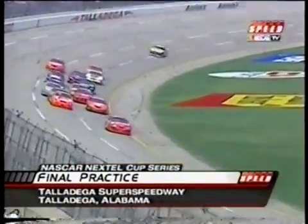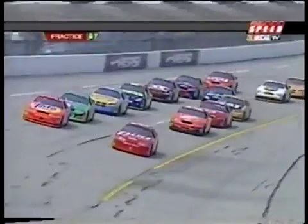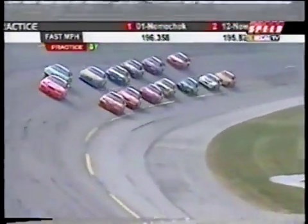Final practice for the NASCAR Nextel Cup Series live from Talladega Super Speedway in Alabama. Cars getting ready for 500 miles here tomorrow, and some people think that might be how they'll be running tomorrow at the end, with that 8 car of Dale Earnhardt Jr. right up there near the front. Right behind him, the 20 of Tony Stewart.